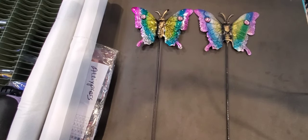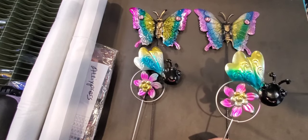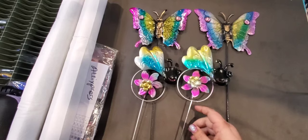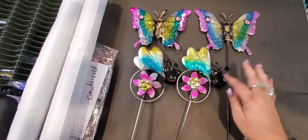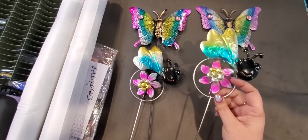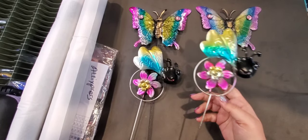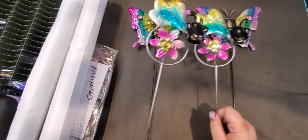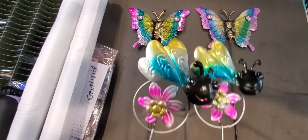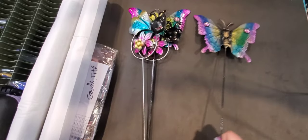And then I also found these cute little, I'm presuming, butterflies maybe, or some kind of flying bug anyway. I just thought they were so cute. And these flowers here move, so I'm thinking in the wind they will move around. I just thought they were really, really cute, and they were only $1 a piece. So that was my big find today at the Dollar General here in town.